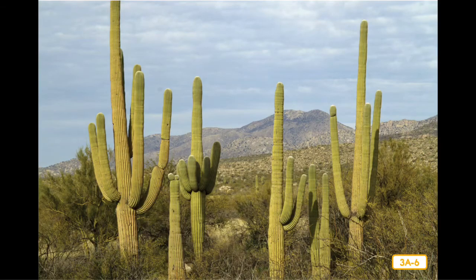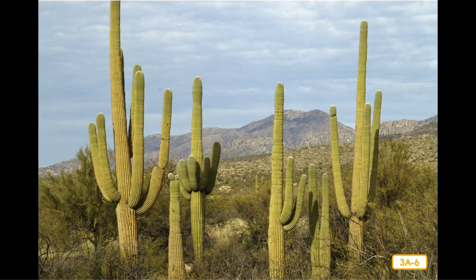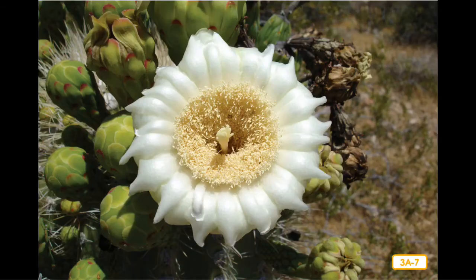You already know that it hardly ever rains in the desert, but when it does, the saguaro cactus saves and stores huge quantities of water in its roots and stems. The cactus saves the extra water and uses it to survive during those times when it is very dry and does not rain. In the spring, white flowers grow on the saguaro.